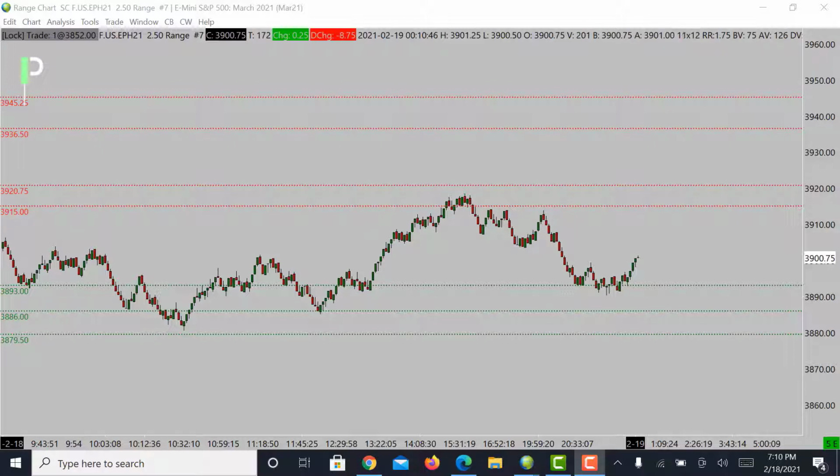Today we'll be going over S&P 500 and also gold. So let's go ahead and start with S&P. We do have a level of support here at 93. This is our first area that I'm looking for the market to try to bounce and continue back up from.